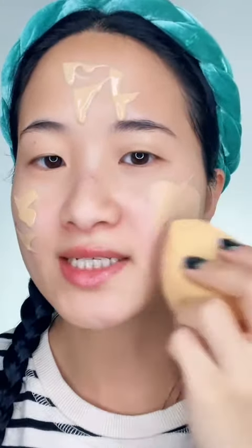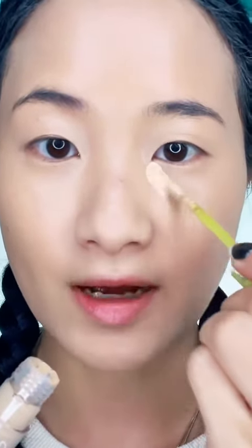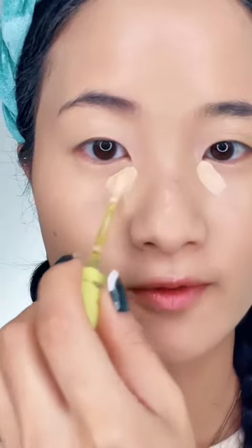Let's blend this because this is dipping. Dripping. The coverage. Now that we look plastic, I'm going with concealer. 1, 2, 3, 4, 5, 6, 7, 8, 9, 10.